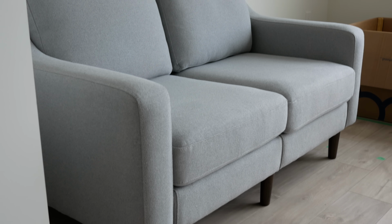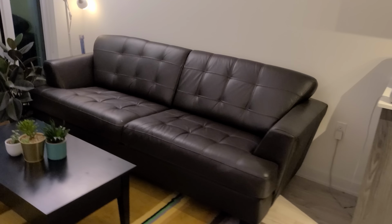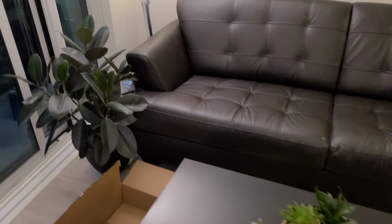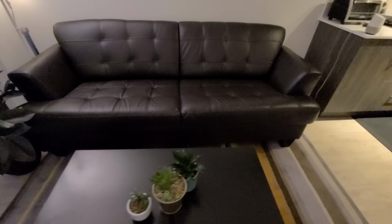So when I saw Cozey's modern sofa, I had to get this for my next move. There was no way I was gonna lug this huge sofa again. Not to mention, my old sofa looked really outdated. It was kind of leather, it didn't look very modern, and it just made the place, a small apartment, look smaller because it was very dark and it didn't really brighten up the room at all.